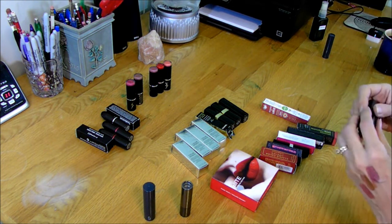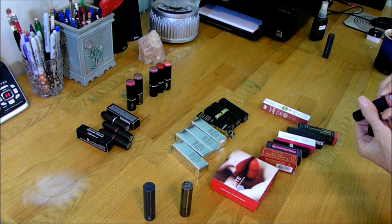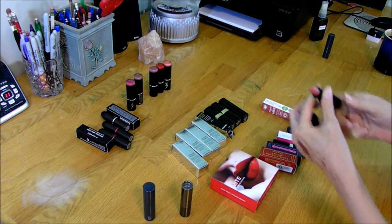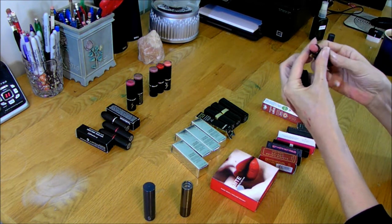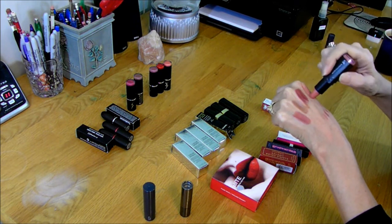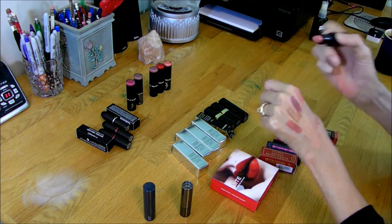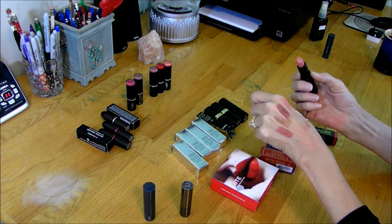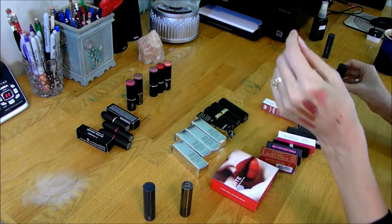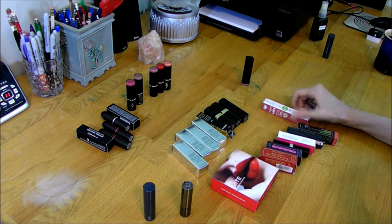This is from e.l.f. Moisturizing Lipstick. And what's the color? Southern Belle. I don't know. I'll set that one here. Let's see, what else do I have?